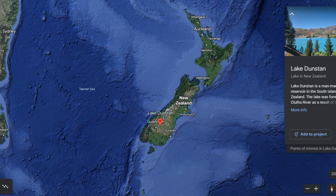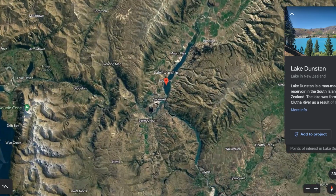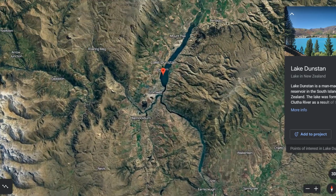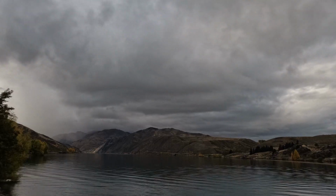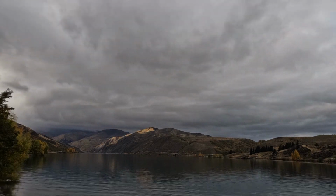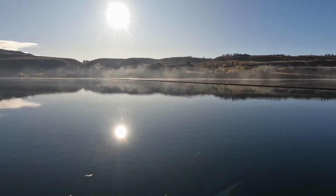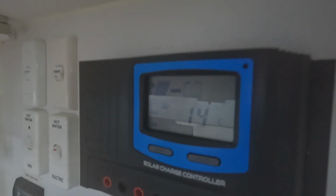Hey everyone, this episode we are hanging out in the central Otago region on Lake Dunstan, especially around the Clyde Dam. But before we went there, we had a couple of days of rainy and overcast weather before the beautiful sun would come out for us. So we were pretty desperate for some power after running flat in Arrowtown last episode, so let's begin our story from there.